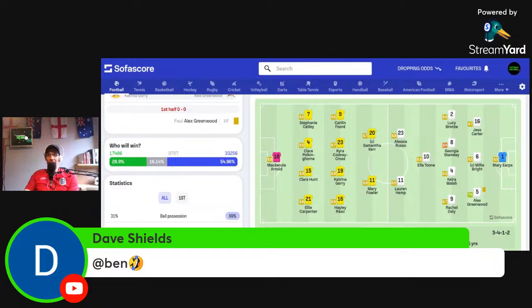So now England playing the ball out wide to this near side as Australia come to press the ball. Not a lot to tell you at the moment, guys. Just a bit of a cagey start.